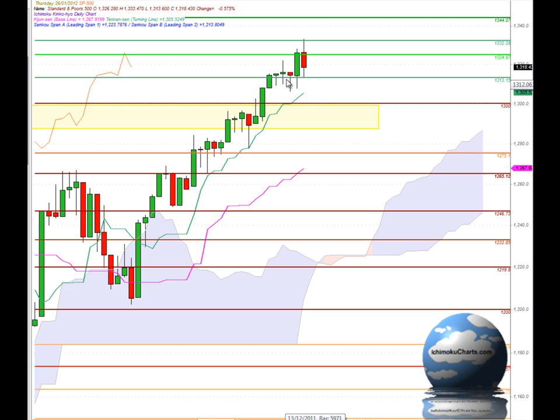Now that's fairly significant, and it's telling us that even though the trend is up, and even though we had upside price rejection from the 1313 area once again, the short-term dynamics in the market, the battle between the buyers and the sellers, is not supporting the trend to the upside any longer, and it does enhance the probability of there being a change of trend.